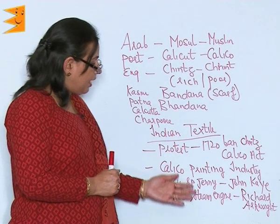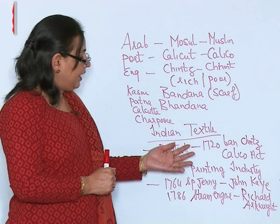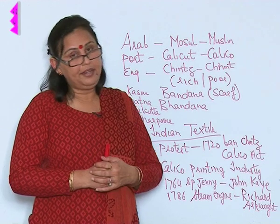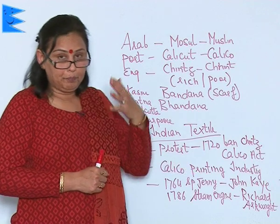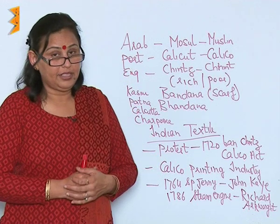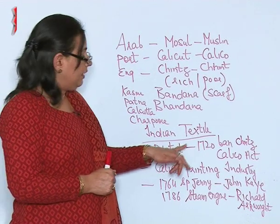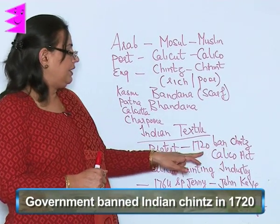Now let's further pick up the Indian textile history. Here we see that when Indian textile boomed so much in England, that is, everybody started demanding just the Indian textile, that is the time that the merchants there, the producers of the cloth there, started protesting against the usage of the Indian textile. And this widespread protest led to the government banning the Indian chintz in 1720.